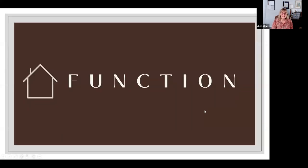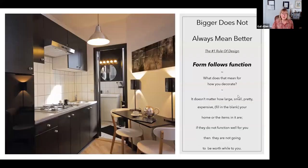So the first topic is function. Bigger does not always mean better. The number one rule of design is form follows function. So if I have a gorgeous Ferrari car, but the engine's not working, the form looks really good, but it's not functioning. So it doesn't work for me. So I always want that function to go first.